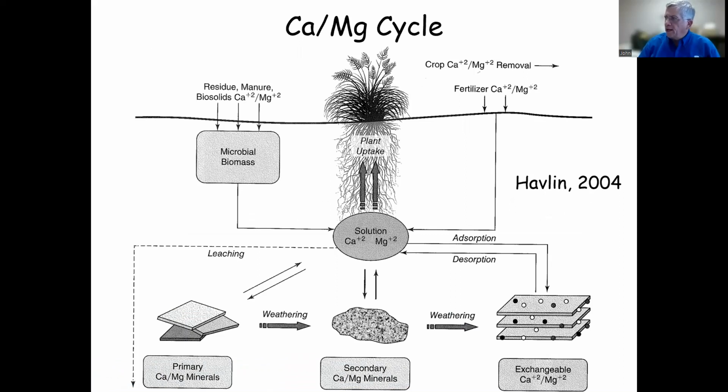To get a handle on calcium and magnesium, ultimately I'm going to focus a little bit more on magnesium. These are cations, and the way in which they cycle in the soil environment is pretty similar, at least in a general sense. We have a number of inputs coming in, whether it's residue, manure, or biosolids, on the left, and on the right we have fertilizer or lime. They don't mention lime here, but that's an important source of both calcium and magnesium in Kentucky. And then we have some crop removal occurring at the top.